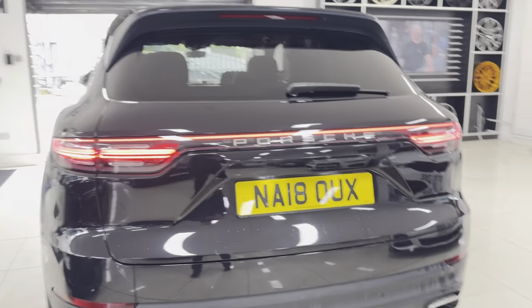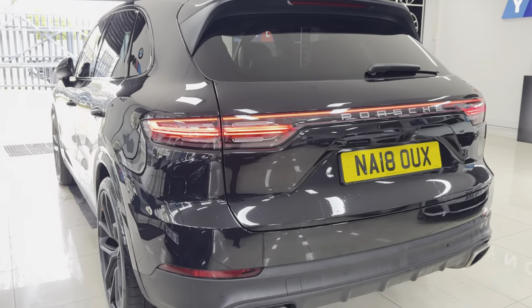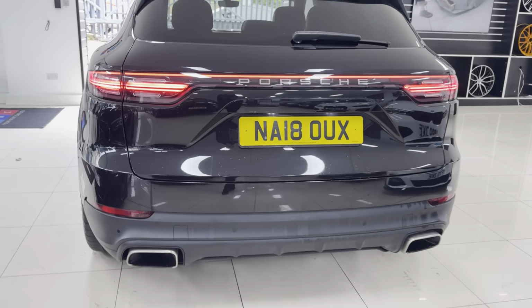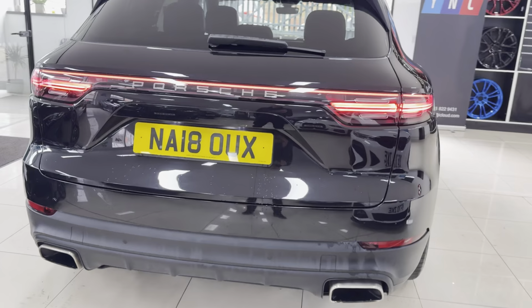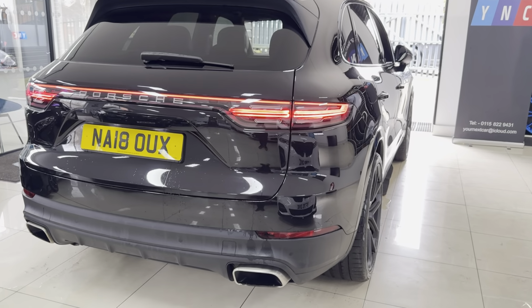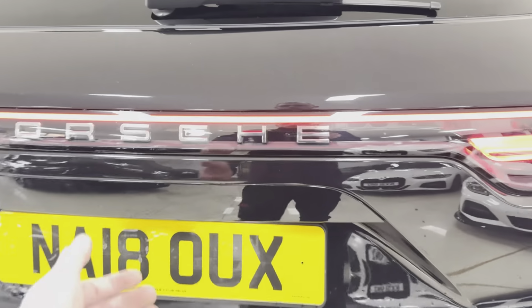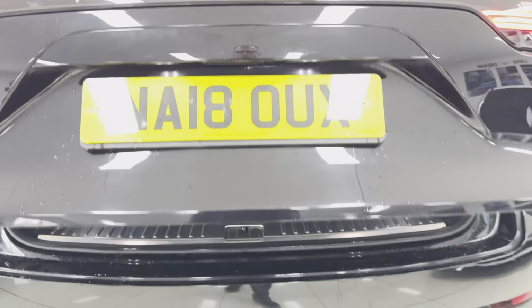This newer, almost facelifted, but it is quite literally an all new Cayenne, does look a lot nicer than previous generations. They've really sharpened the car up, sort of brought it again into line with the other Porsches within the range. You've got a fully electrically operated tailgate, of course.